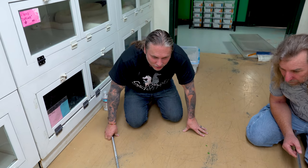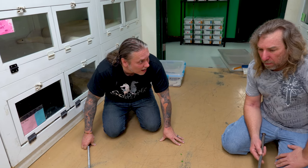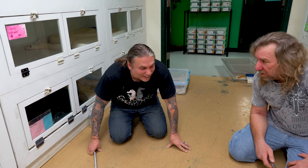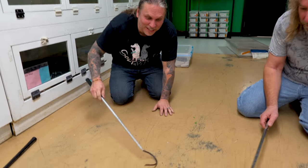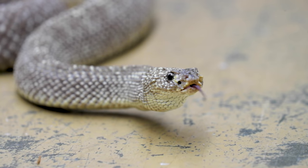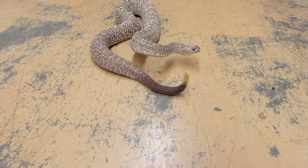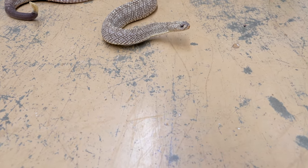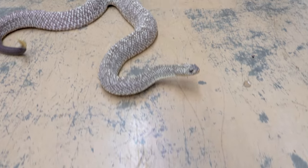How many babies would a Yurikoan have? You have any ideas? I think 12 to 15. 12 to 15, a decent sized litter. Could you imagine 12 to 15 little baby rattlesnakes? And this is a pretty big one, too. Cool thing about this snake, look how confident it's being. Oh, it's so confident. It's not rattling, it's not freaking out, it's not striking. There's pure confidence there. Oh, it's such a beauty.